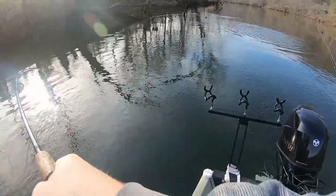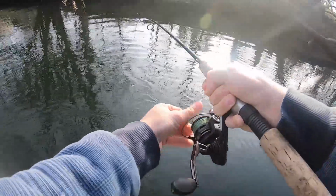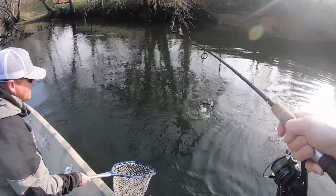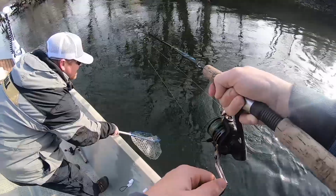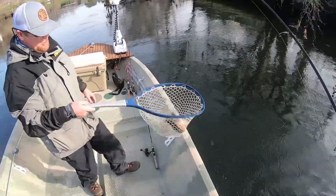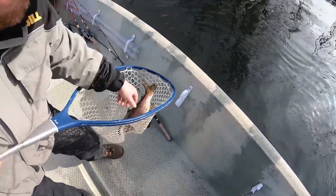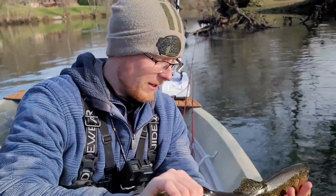What a hit. Pretty rainbow. Very nice. Beautiful fish. He thumped the crap out of it. Got him. What a beautiful fish. That is a beautiful rainbow. Look at that rainbow. The color on that thing. Wow. There's that pretty rainbow I just caught. Beautiful fish. She slammed it.